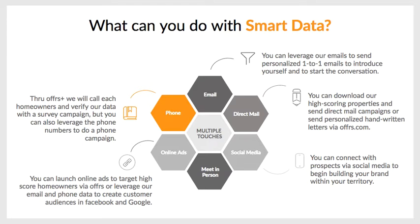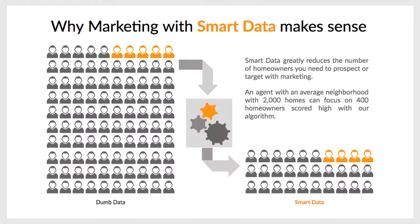And with offrs.com, we've enhanced all these touch points so that you can actually grow your business effectively and proactively in your area. You can launch phone campaigns, you can launch online campaigns or direct mail campaigns in order to surface those homeowners that are looking to list. You can also do one-to-one emails, connect with people on social media, or even go door knock or meet people in person. All of these tools are exactly how every realtor in the history of real estate has built their business. We've just made it easier for you to know how to proactively go out and talk to homeowners. Build those relationships, get those listings.